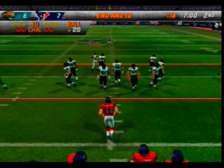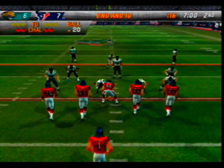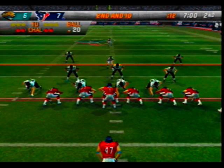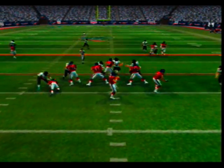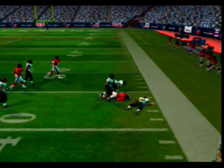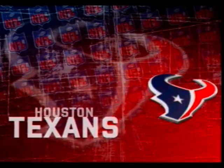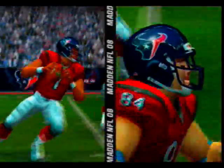Ball on their own 20. Ball on the 20-yard line. The Jaguars line up in a 4-3. Throwing. Spins away from the tackle. Ingram comes up to make the play. He gets the first down reception and then some.